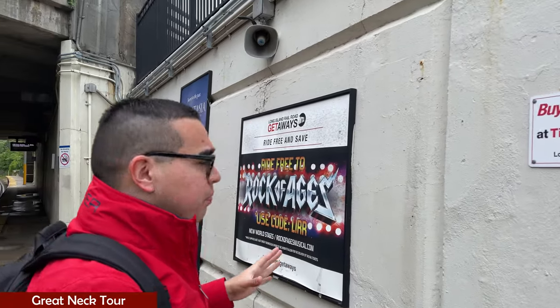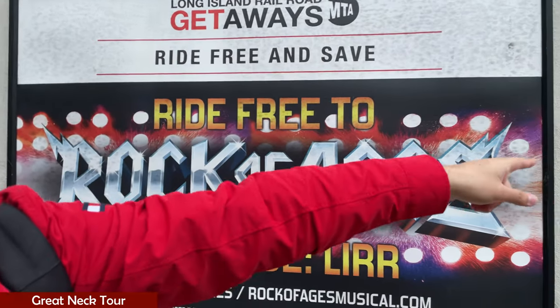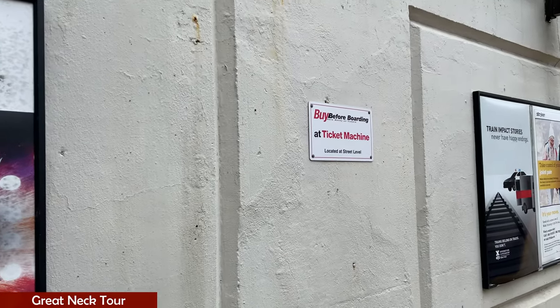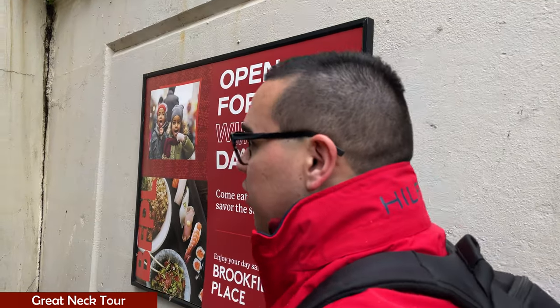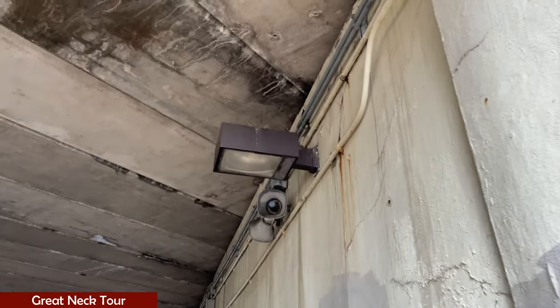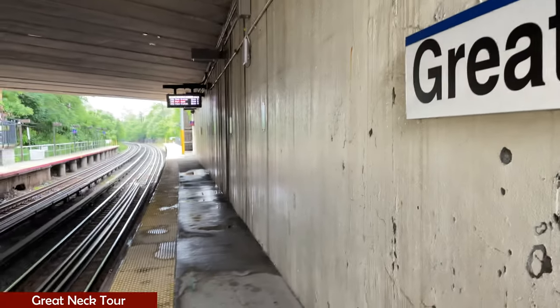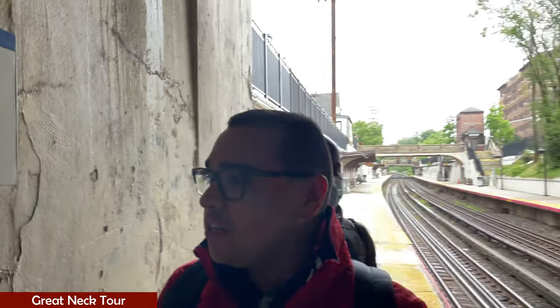So from here, you're going to see a bunch of ads, speakers, of course, and this important sign here, buy before boarding at ticket machines. Once again, all ticket machines at this train station of Great Neck are on the street level portion of the train station itself. So from here, we're going to actually be protecting ourselves from the rain. You know why? Because we're going to be under this bridge over here. So that's great. The only thing that could affect us over here could be the lighting because it's a little bit dark here and it kind of sucks.